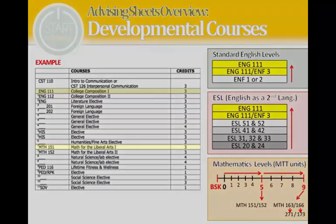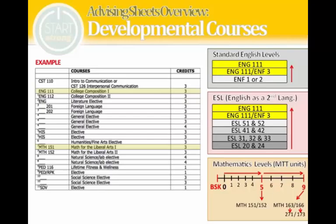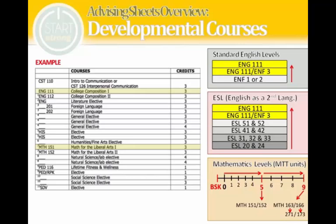For example, this degree requires completion of Math 151. If a student does not place into Math 151, they will be required to complete a series of developmental math or MTT courses before taking the required Math 151 course for their degree. Keep in mind that other prerequisite or required courses may also be needed before being eligible to take courses for your NOVA degree or major plan.